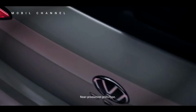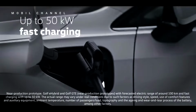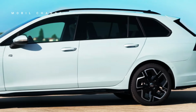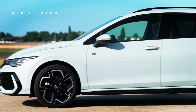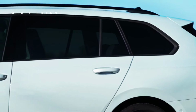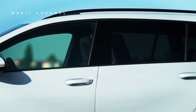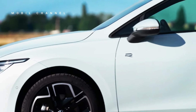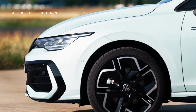Versatile hatchback and estate options. The 2024 Golf continues to offer both hatchback and estate configurations, catering to a diverse range of preferences and lifestyles. The hatchback maintains its compact and agile design, perfect for urban driving, while the estate provides additional cargo space and versatility for those seeking a more spacious option. Volkswagen's commitment to offering choices ensures that the Golf remains adaptable to various needs.